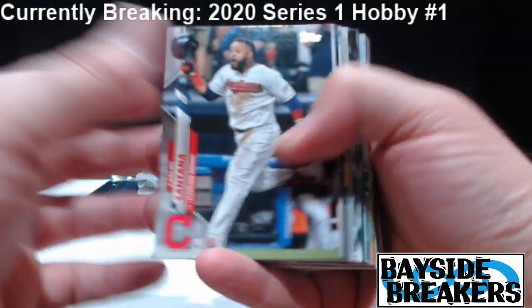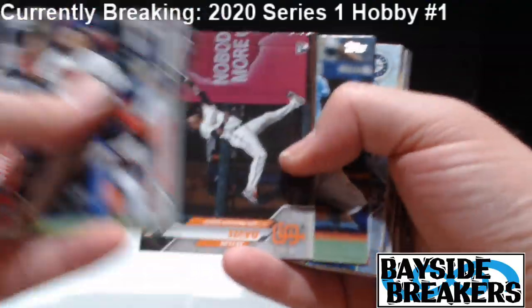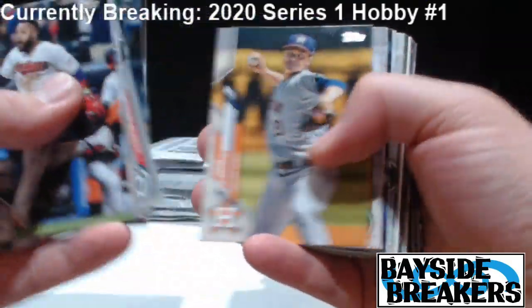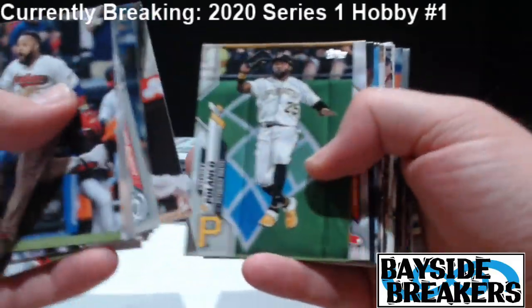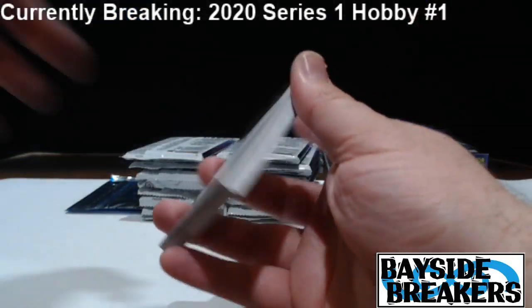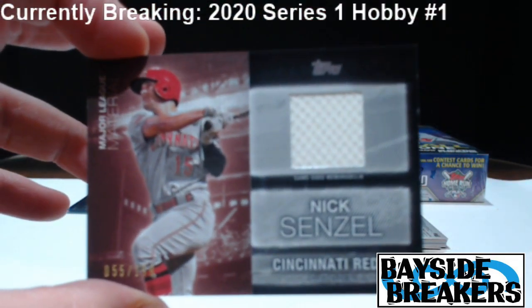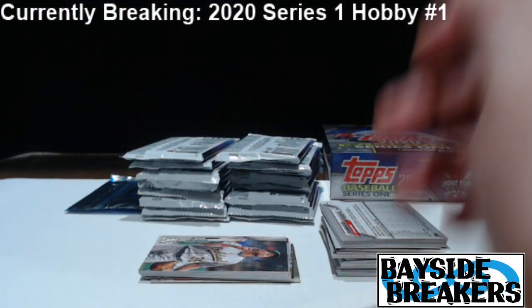First third of box 5. Man, there's another Jordan. Crow, Mitch Haniger, Solak, you're right. Mitch Haniger for the Mariners. '85 of Ichiro. Here is our hit. It is a Major League Materials Nick Senzel for the Reds. Nick Senzel for the Reds with the Major League Materials.